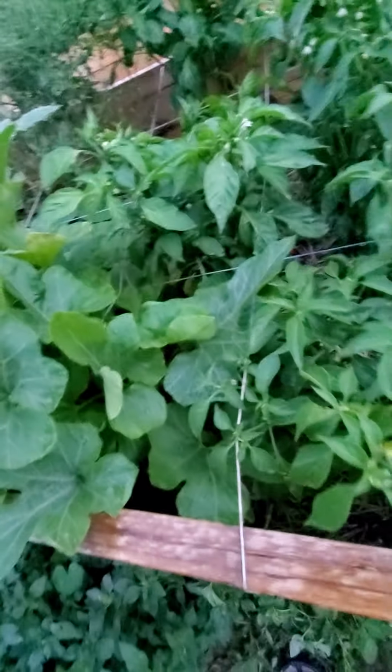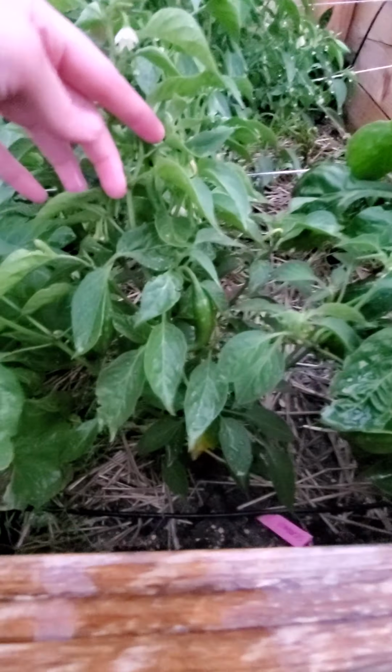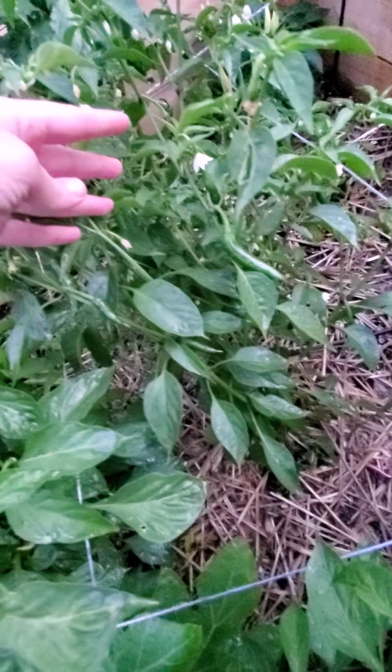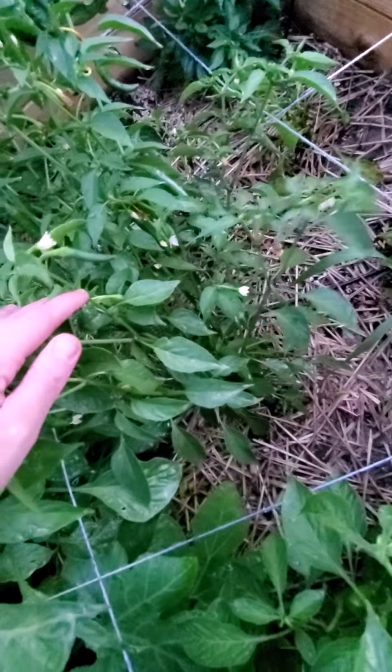We have a ton of serranos, which I'm not complaining about, but there's a whole bunch in there, and there's a whole bunch over here, and there's a whole bunch over here. They're everywhere. I know they're kind of hard to see because they blend in, but there's a bunch.